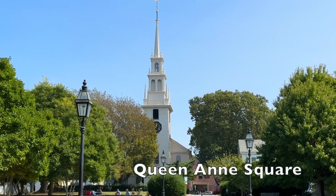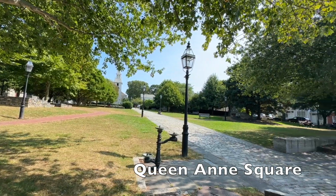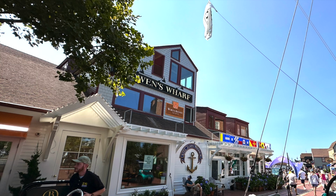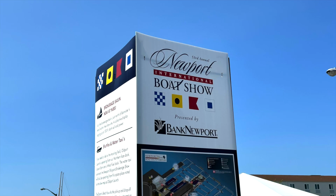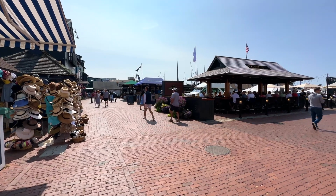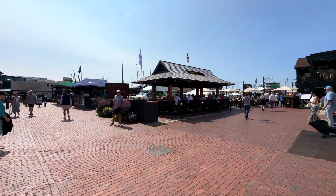A couple blocks over is another small park, Queen Anne Square. Very cute. I made my way back to Bowen's Wharf and discovered a boat show near the docks. There were some very fine boats and what looked like a lively area of cafes and pubs along the water.